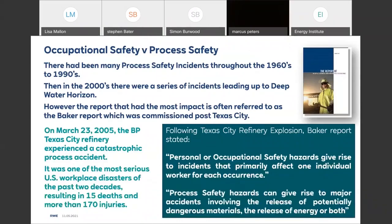And realistically, the conversations came from a lot of the discussions around Texas City, and it was a bit of a game changer for many traditional industries, but also the non-traditional industries, so those outside of the petrochem and the oil and gas. And the Texas City report, which we often refer to as the Baker Report, is freely available on the internet. It's very well worth reading if anybody hasn't read it.